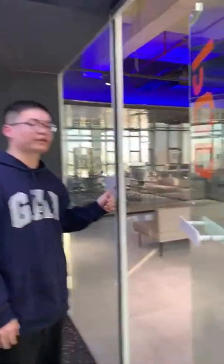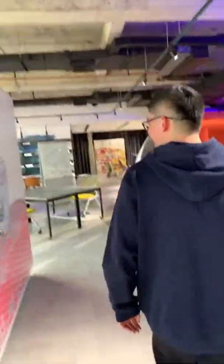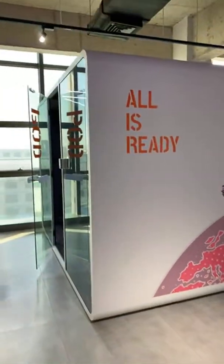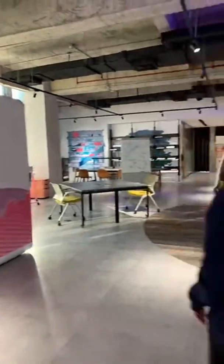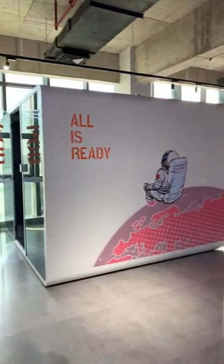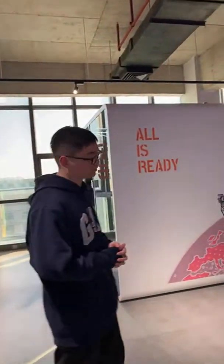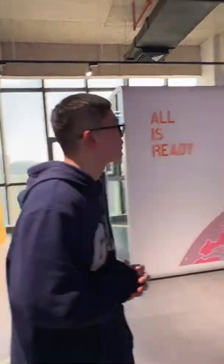There's a button right here. This is how you unlock the door. Just press it gently. And we've got some patterns on it. The frame is also customizable. You can have different colors, different patterns, or different textures. You have a wooden texture as well if you want.